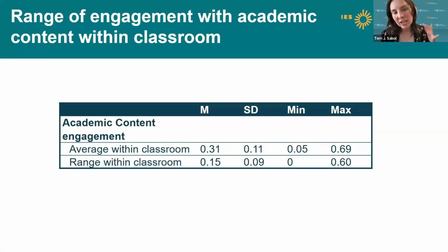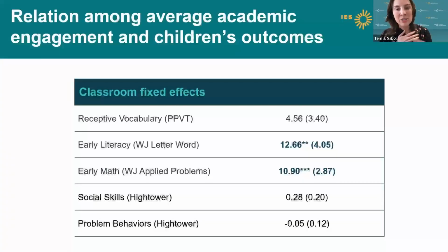And what we find, descriptively, is that there actually is variation in how much kids are experiencing academic content, even within the same classroom, right? They've got the same teacher, but there is a range in how much engagement they're having. And in turn, even within the same classroom, that engagement is associated with their gains in literacy skills and math skills.